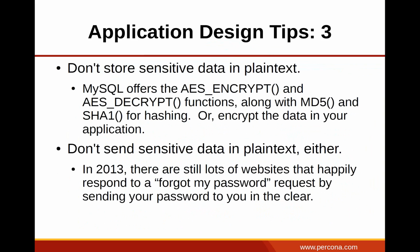Here, encryption. Don't store your sensitive data in plain text. What is sensitive data? By and large, that depends on your organization. Certainly, there are some things that are going to be sensitive regardless: credit card numbers, personally identifiable information, health records, things of that sort. Beyond that, it really depends. You might have trade secrets stored in your database that might not mean anything to me, but are certainly sensitive in your industry. Don't store that in plain text.